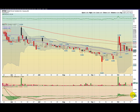Today we're looking at NPWZ for October 18th, 2011, and we're going to do a technical analysis on this chart. What we're looking at is basically we can see the stock was moving in a pretty solid downtrend. We're going to take a red line here and annotate this particular move.